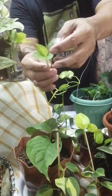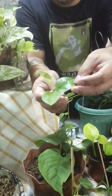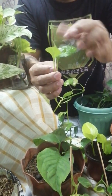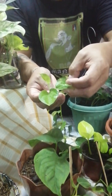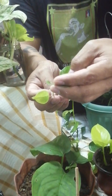So this is the global green. Global green is basically like a jade pothos, but you can see there's a dark green marbling. It can be darker or it can be lighter. So I have to put a little water on it so you can see. There is a marbling on the leaf. So it's kind of like a reverted pothos, but this is what you call the global green pothos.